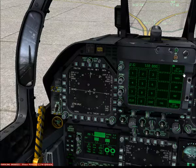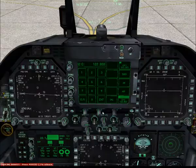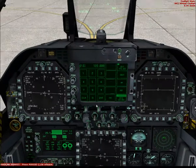Radio's already set to New York Center's frequency in case he or she comes on, and the VATSIM Unicom frequency 122.80 for traffic calls. You won't see that happening. That'll be in the background on another screen. And as you can see, the only error that we have right now is wing unlock. So we're pretty much ready to go at this point.